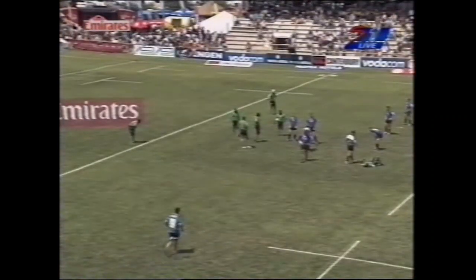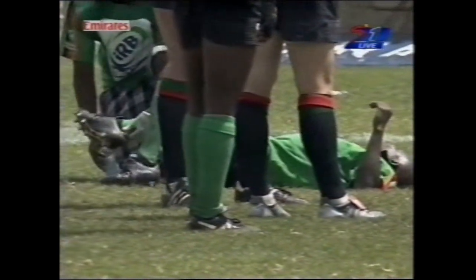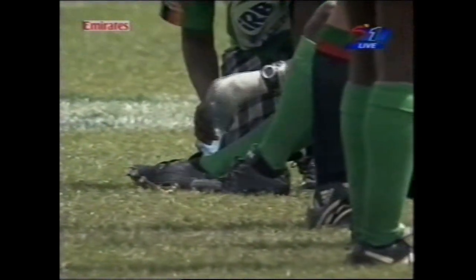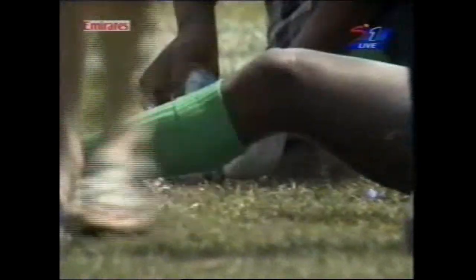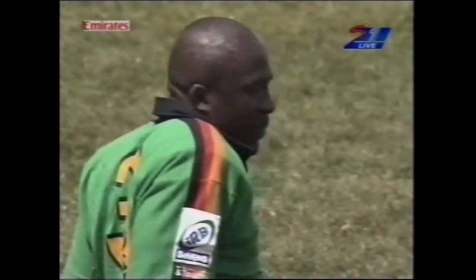Well, that's tough. One of the Zambian players is down. Under Kaminsa, vice captain of the squad. He's one of the regular players here.